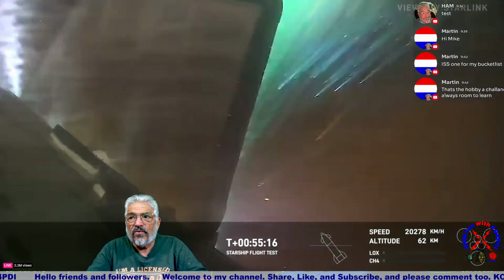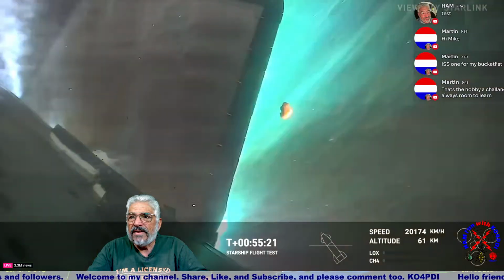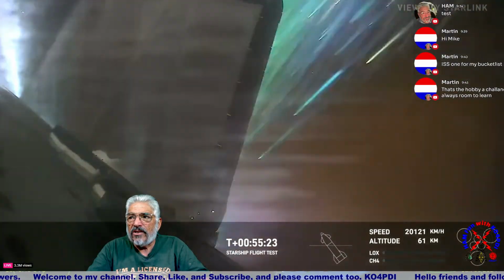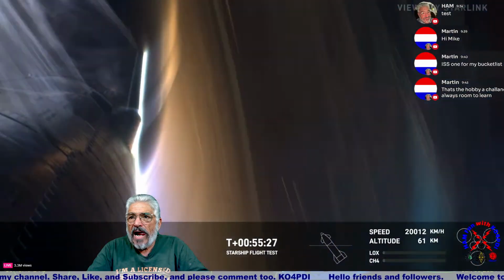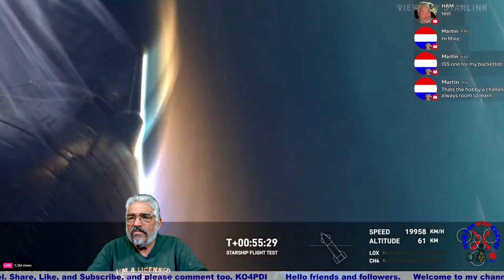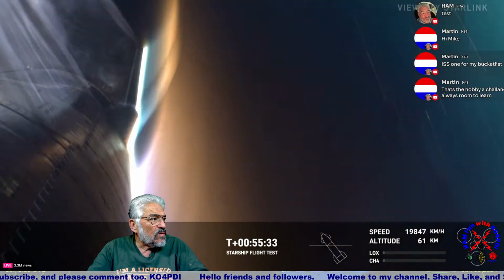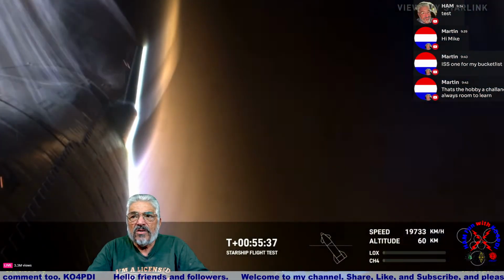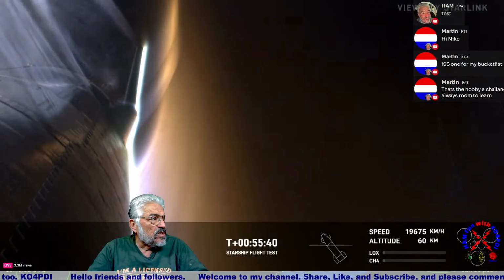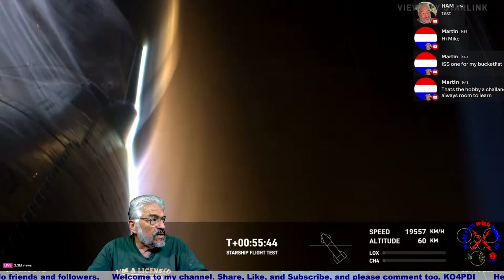Now look at this, ooh, what is this we're watching now? I hope it's not the ship burning up. Starship remains on a good entry trajectory. I don't know what that is. We're still on a good trajectory. You see the camera moving. That's because the fin at the nose end of the Starship is turning to adjust the attitude of the vehicle as it re-enters.